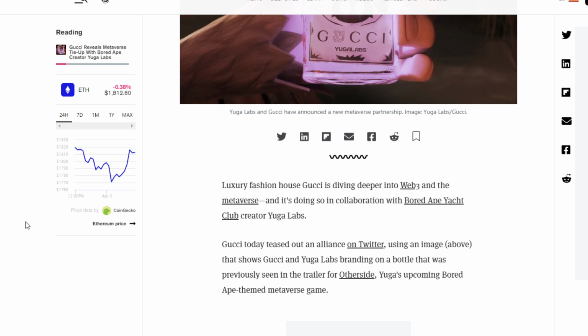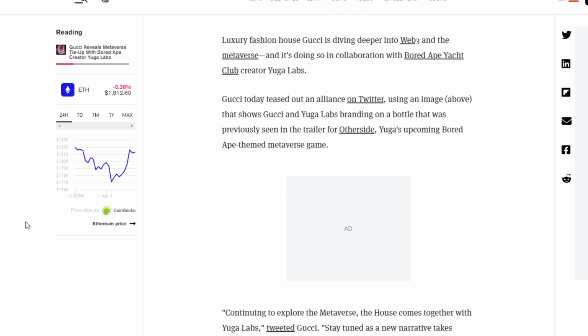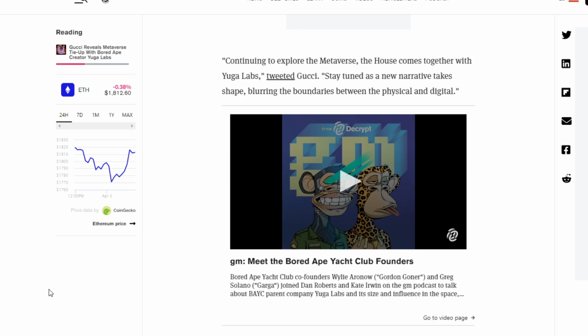I thought they had launched already. I thought they had already launched Other Side. I don't know. There's way too much happening in life. They said, continuing to explore the metaverse, the fashion house comes together with Yuga Labs. Stay tuned as new narratives take shape, blurring the boundaries between the physical and the digital. And there's some animals sticking out their tongue there.